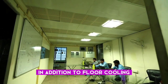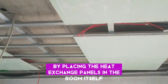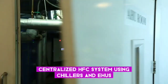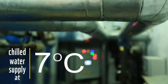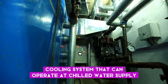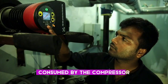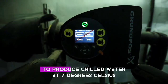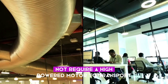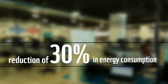In addition to floor cooling, Urja also offers radiant cooling solutions for walls and ceilings by placing the heat exchange panels in the room itself. A conventional centralized HVAC system using chillers and AHUs requires chilled water supply at 7 degrees Celsius, as compared to Urja's radiant cooling system that can operate at chilled water supply between 16 to 20 degrees Celsius, leading to significant savings in the power consumed by the compressor, as the compressor has to work more to produce chilled water at 7 degrees Celsius. Furthermore, the solution does not require a high-powered motor to transport large volumes of air through the ducts, offering a reduction of 30% in energy consumption.